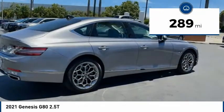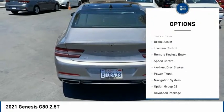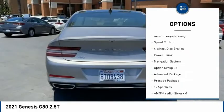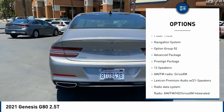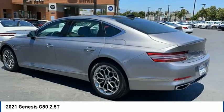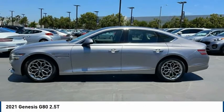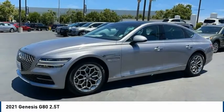Here are some of this vehicle's great options: panoramic roof, blind spot monitor, electronic stability control, alloy wheels, brake assist, traction control, remote keyless entry, speed control, four-wheel disc brakes, power trunk. Wouldn't you look great in this vehicle? Stop in today and see for yourself.